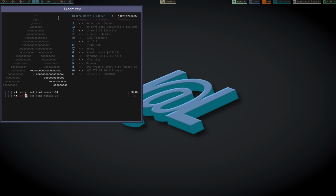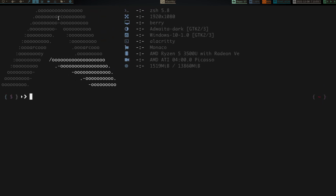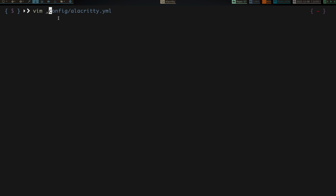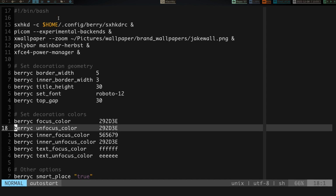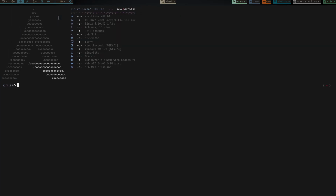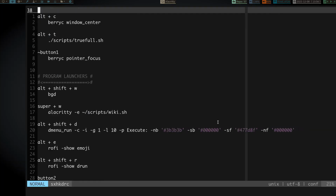So actually, let's open a window here and let's open this up and let's do vim config, berry autostart. Let's do berryc focus color. Berryc, I can't type today, berryc focus color. Let's just do something easy, so we'll do FFFFFF, and we hit enter, and what did that do? That didn't do anything, did it? Why didn't that do anything? Well, I guess this is how you learn new things.